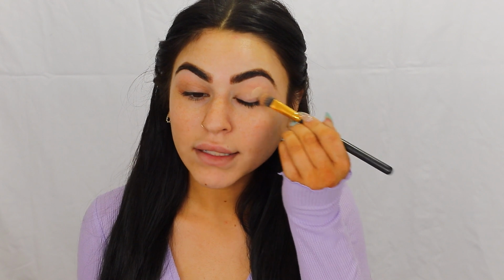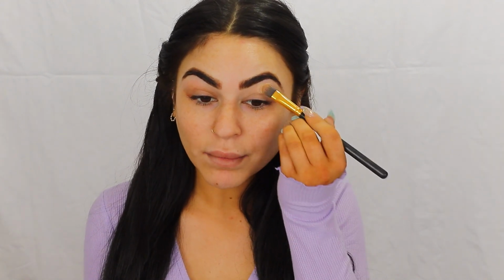I did get my brows tinted yesterday, so they might be a bit dark. I'm not going to put any brow product in today, but if I was, you guys know, I would be using my Benefit Brow to draw them in, but there's no need for it today.